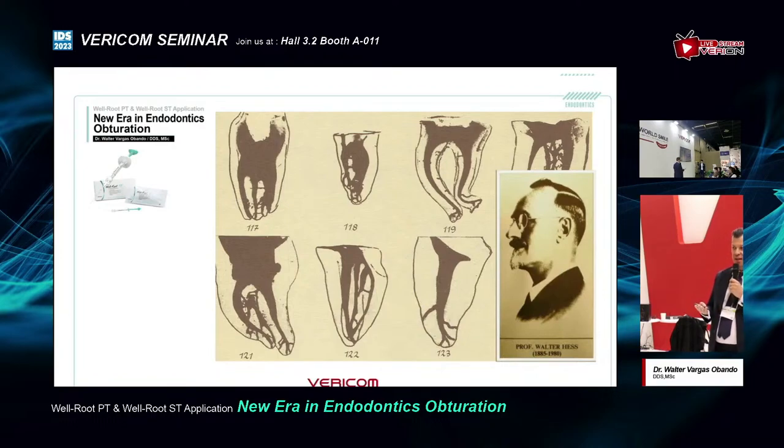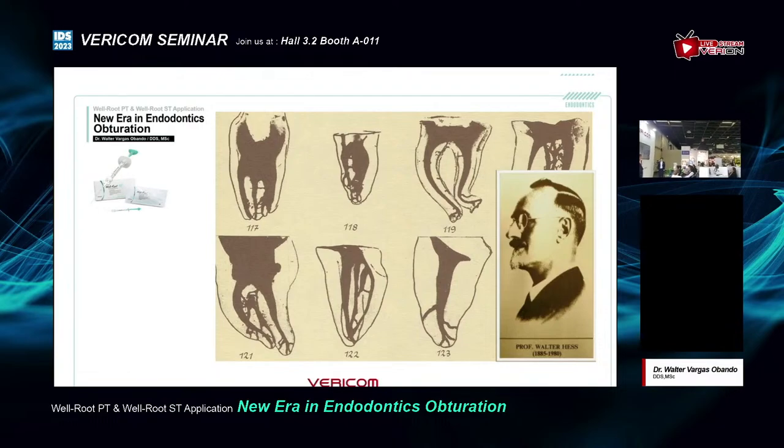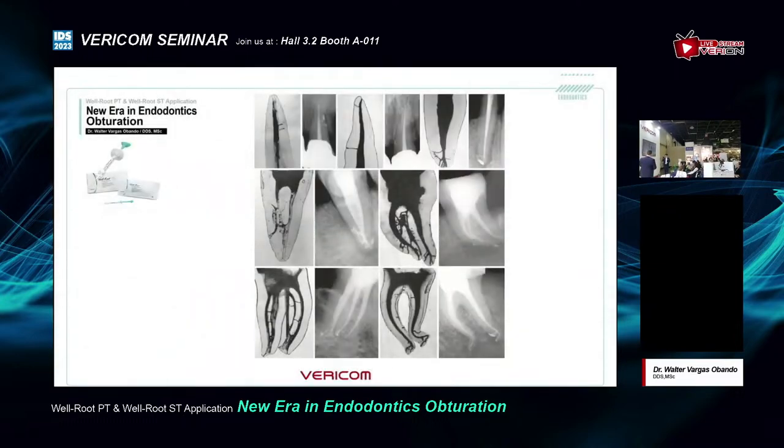I was amazed, and I said, well, I never had that kind of obturation, because I used to use the continuous wave technique using the regular cement, like AH Plus or AH26. This is on a regular basis, and I never had that kind of result in my clinical cases. So I went forward, and after many, many years of improving my techniques and the materials that we use on a regular basis in our clinic, I can do this kind of obturation without any problem.